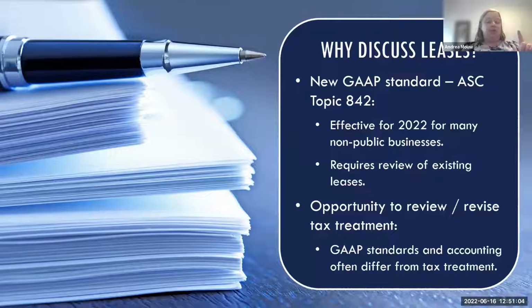And that is a gold mine of information for us on the tax side, because typically the tax rules for leasing differ from the book rules. So we have a lot of situations where we should have book-tax differences, and we may or may not. We might have the wrong amount. We may not have a difference at all. So the fact that the auditors are going to do all the work to identify and pull all these leases gives us a great opportunity to review and update the tax treatment.